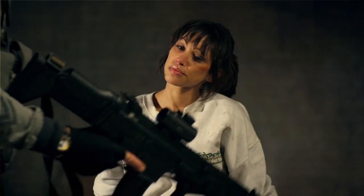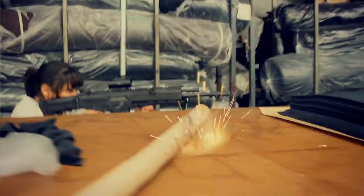So we got a lot of comments saying, oh, hey, Spectre's gun changes like 3 times over the course of part 2. You see, he's actually using One-man Army. Honestly, the SCAR and the ACR look so similar. I'm surprised any of you guys even cared.